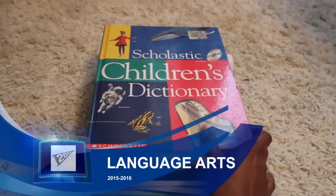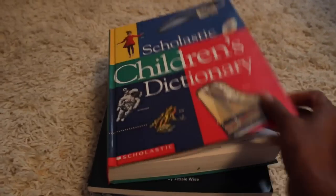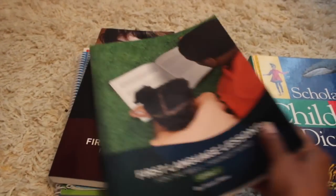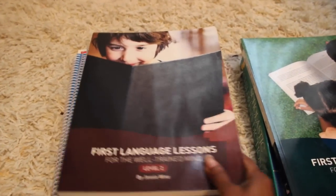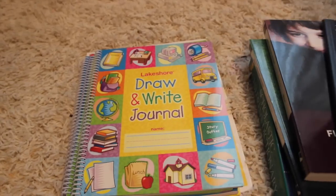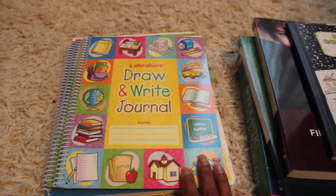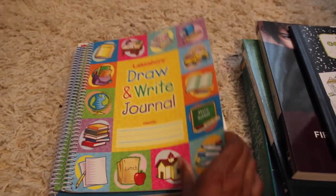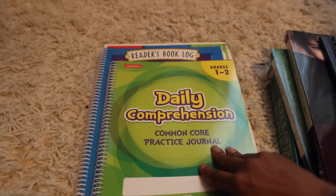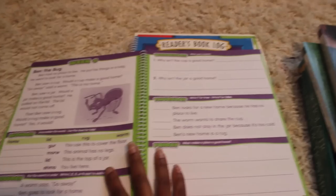We have his Scholastic Children's Dictionary here. You can see that. We have First Language Lessons for the Well-Trained Mind, level 1 and level 2. We have his primary composition book here. I think I picked this up from Walmart. We have his Draw and Write Journal from Lakeshore Learning. We have his daily comprehension practice journal from Lakeshore Learning as well.